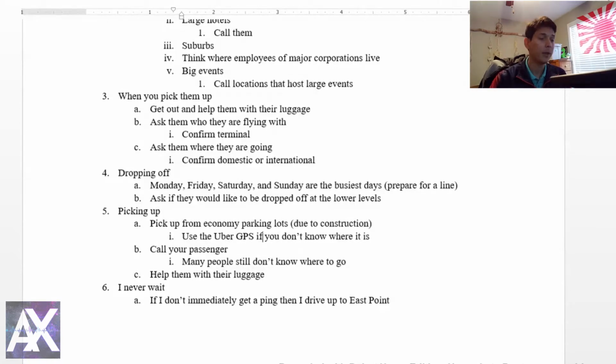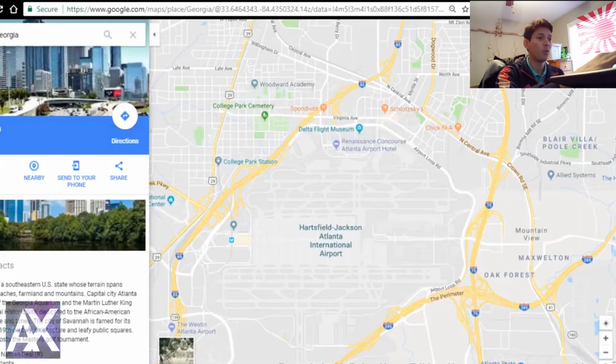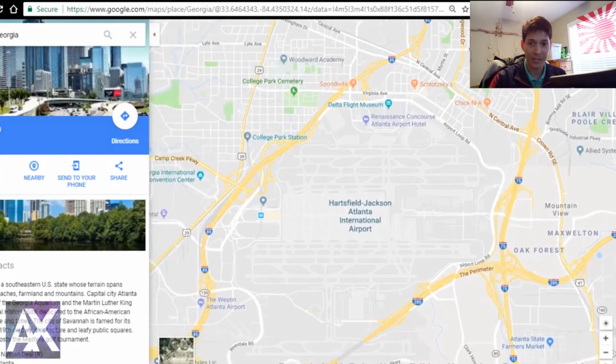Now, for picking up, here's the deal. I feel like there's an art to picking up and waiting. So we obviously have a designated waiting area. I can't remember the last time I even waited there. I think I used to wait there like six or seven months ago and never again.